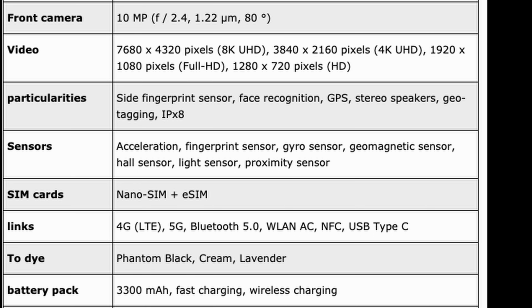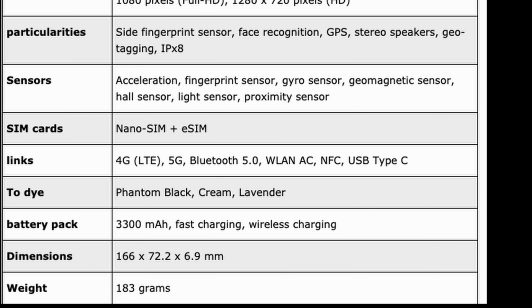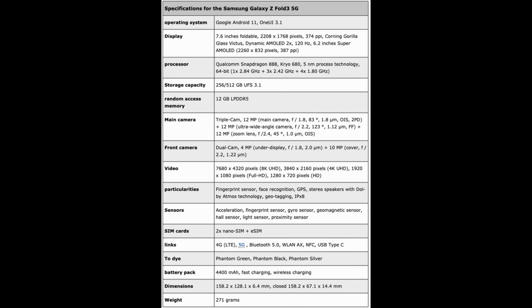It's going to come in the colors of Phantom Black, Cream, and Lavender, 3300 milliamp battery, fast charging, wireless charging, and then you see the weight and the dimensions. Let's jump over to the Galaxy Z Fold 3 here.